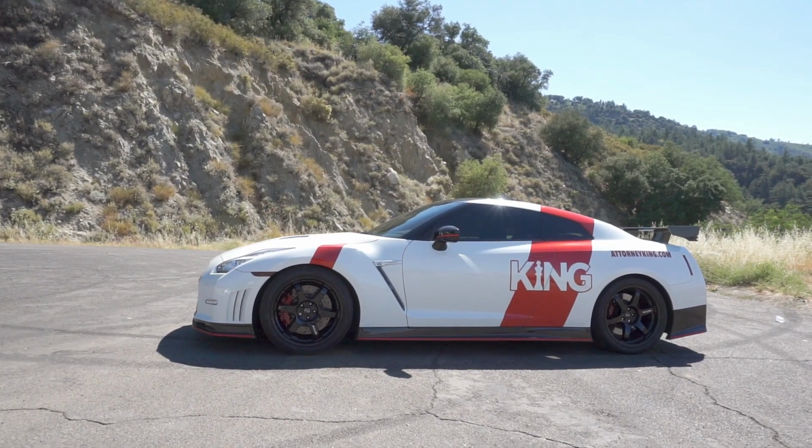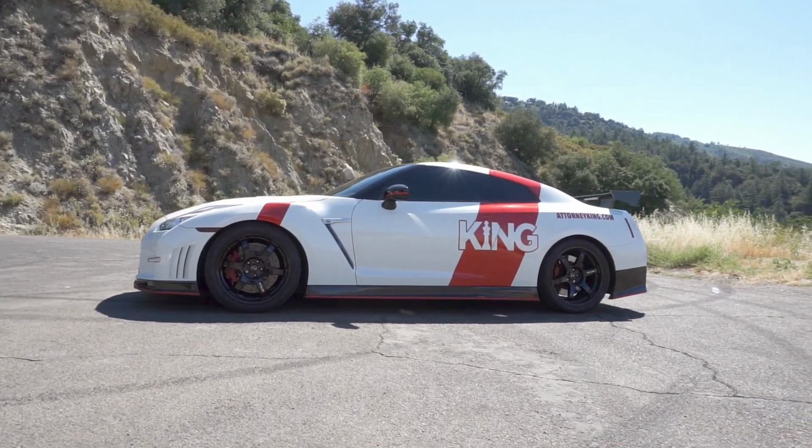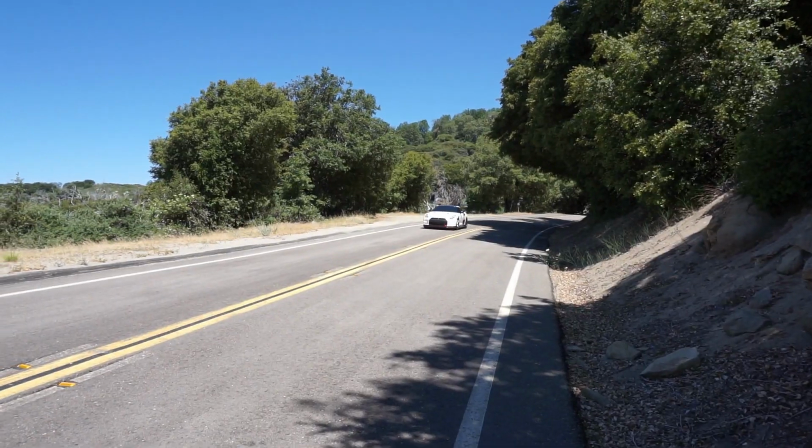Today I am honoured and excited to have an R35 GTR Nismo on the channel. 750 wheel horsepower on a Mustang dyno, so that's nearly 800 to the wheels on a Dynojet, and on the crank that's nearly 900. So what we have here is an ultimate street weapon, a missile.